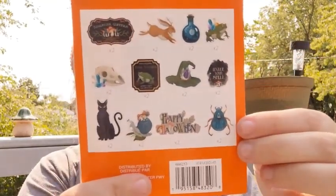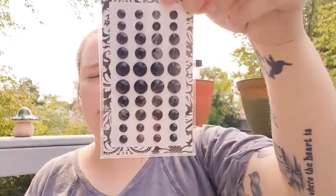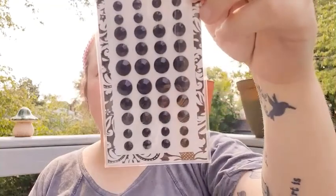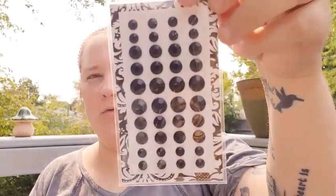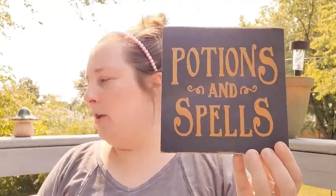More witchy stickers. So cute. And then, did I get these at, I guess I did get these at Michael's. I think they were in the Halloween section, but they're these real little rhinestone stickers. So I want to use them for some Halloween junk journaling as well. And then I found this wooden plaque. I guess it's not a plaque, it's a tabletop decor. It says potions and spells. So you know I had to get that.